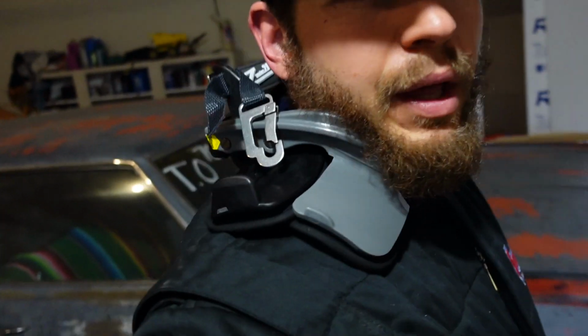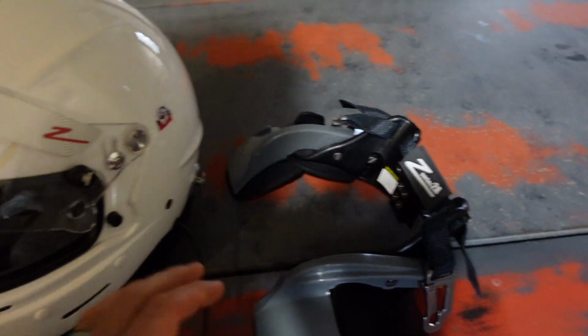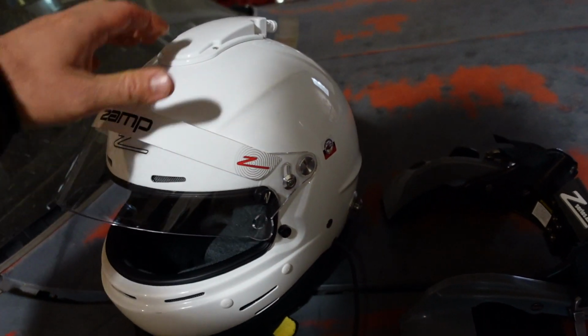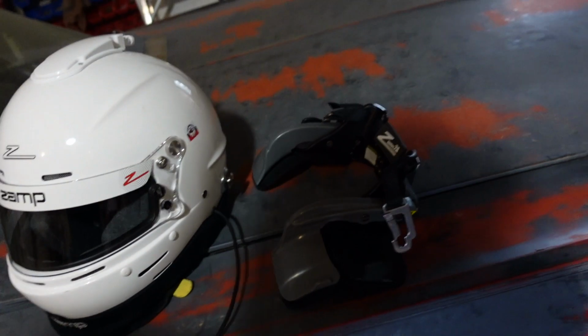The Baja 1000 SCORE International, they require a head and neck restraint system, and it needs to be rated at SFI 38.1. And so we've got the Zamp 2A head and neck restraint system. It is SFI rated 38.1, and I went with the Zamp head and neck restraint because I loved the customer service at Zamp. I love the quality of this helmet, and so I got the head and neck restraint to match. And so there we have it.